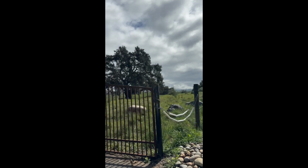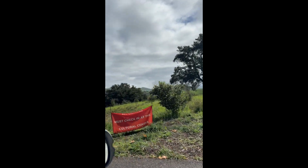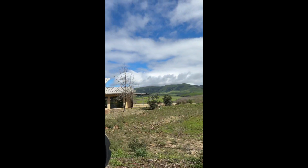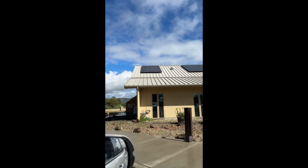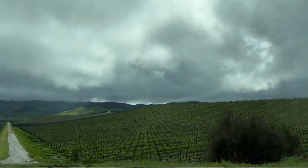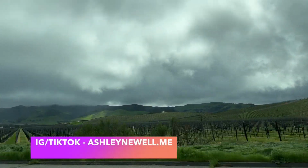And then we headed to this place called the Dana Adobe Cultural Center, and the rest of my footage from here got corrupted somehow, so this is all I have to show you. I'm really sorry about that, but we did go on a guided tour and learned a lot of information about the area. And then that was a wrap for Santa Maria Valley. Thank you to them for having us.